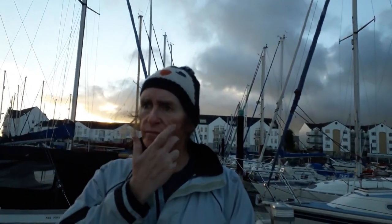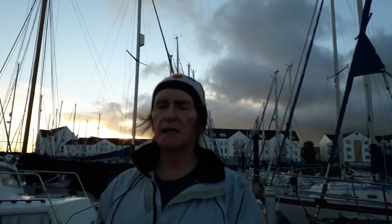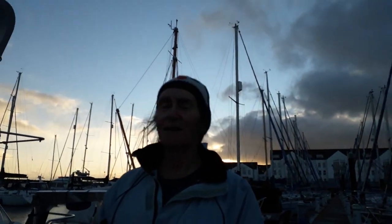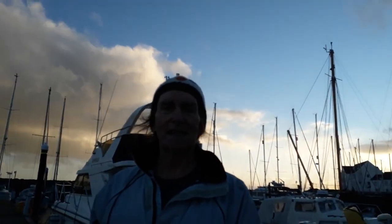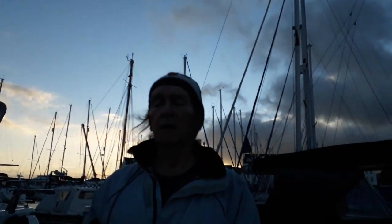So we've had 40-50 knots of wind, and it's basically kept us on the boat and given us very, very little to do. So it basically means that going out and sailing has not been an option. There's the bug, of course, getting in everybody's way. So that also cuts down our options of what we can do and where we can go. And there's the weather. It's just got colder.